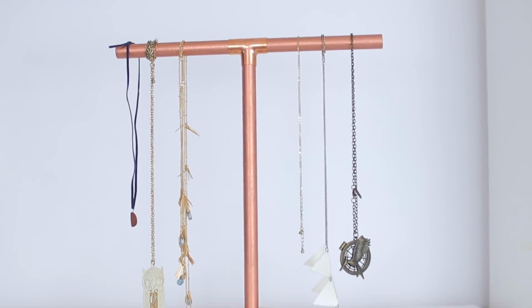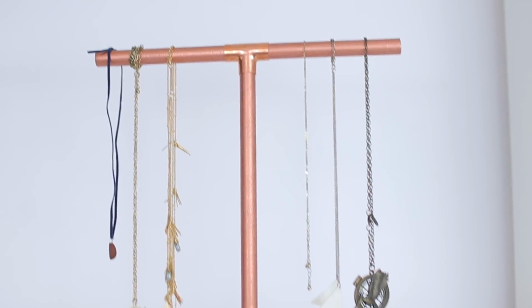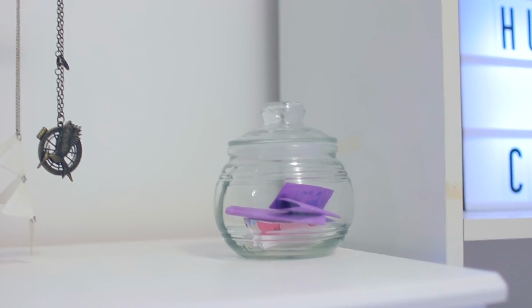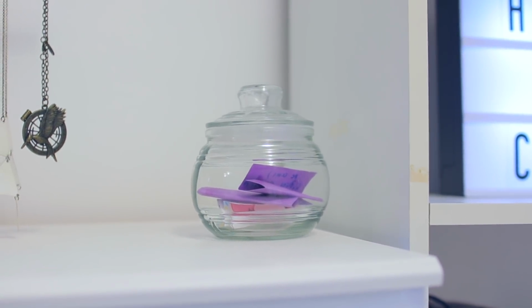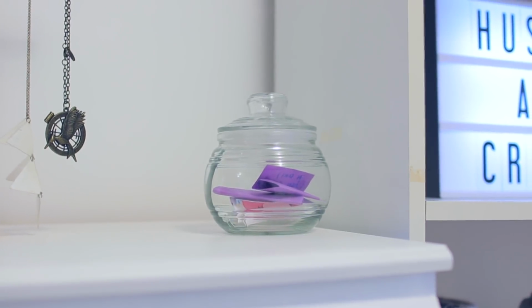To the left of that, I have my cabinet. On top, I have my necklace holder that I DIY'd. On that, I obviously hang all of my necklaces. And then to the right of that, I have my good memories jar. So basically, every time something good happens, I just write it on a sticky note and put it in. And at the end of the year, I open it up to look at all of the good things that have happened to me.